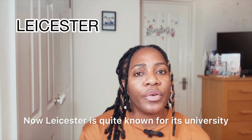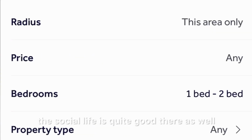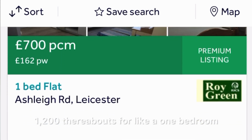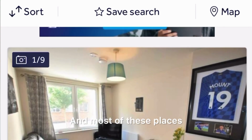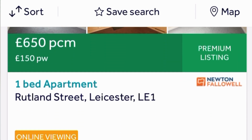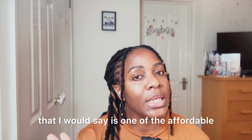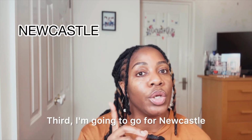Now, Leicester is quite known for its university. A lot of people leave London and go to Leicester for university, but the nightlife, the city life, the social life is quite good there as well. From the search on Rightmove, Leicester's average rent is about 700 to 1,100, 1,200 for a 1 bedroom to a 2 bedroom house. Most of these places I'm telling you about are not flats. Some are apartments, some are houses, some are maisonettes, so they vary. So Leicester is one of the affordable places to live in the UK.